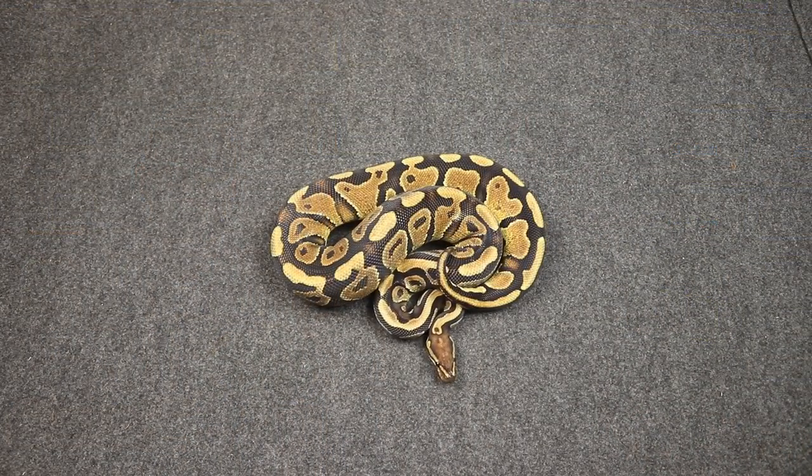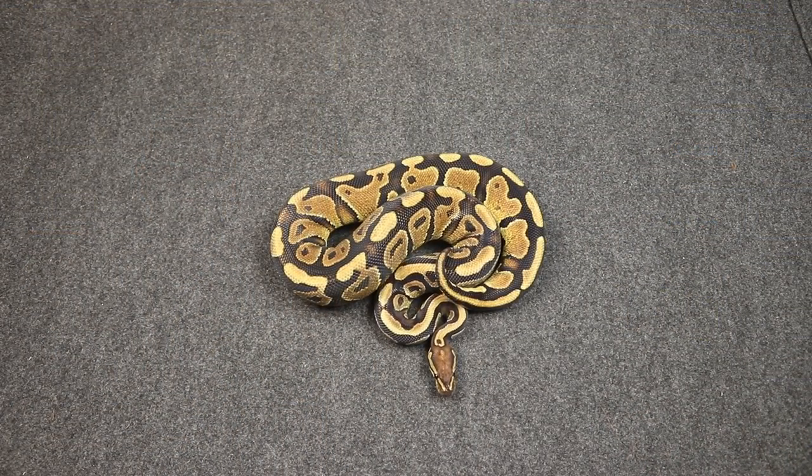And then, what do we got? We got to look at some animals. Yeah, some Tristripe and Desert Ghost. Let's look at it. All right, we're going to start out with the Tristripe project.